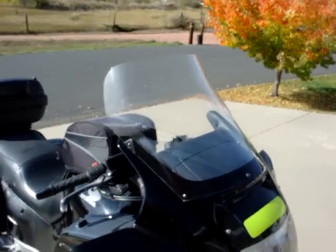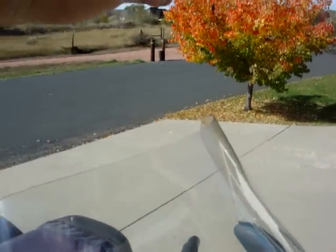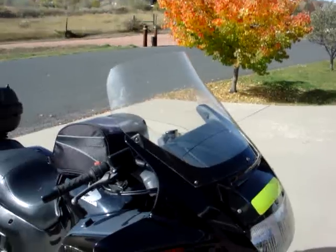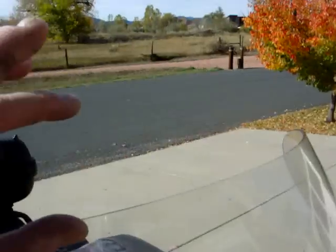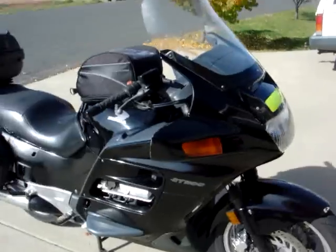This has got the stock screen. Again, a popular modification is people put bigger screens on them. When this came, it had a screen that was probably about this high, but it was black, man. I mean, it's a black screen, you couldn't see through it, and I thought, that sucks. So I took that off and got a stock screen for it. It could really do with a laminar lip. I reckon another 2 inches on the screen could duck the air all the way over your head. So it's not bad, certainly a lot of protection there.